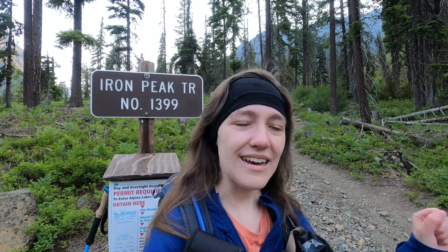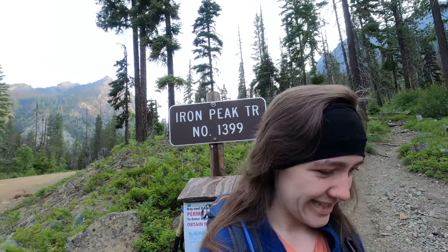So I am very excited to get a fun trail in. This does have a little bit of a scramble at the end, so I am excited for that. About 6 to 7 miles round trip with just over 3,000 feet of elevation gain. So gonna get going. I am really excited to be in the Teanaways again. Let's go get some summits.